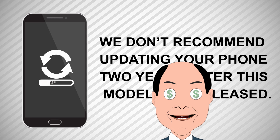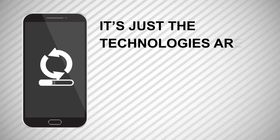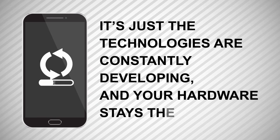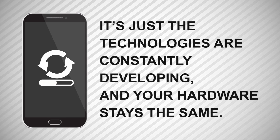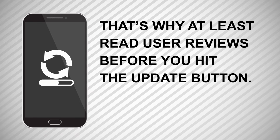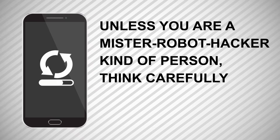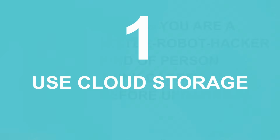And it's not because the manufacturer is so greedy and wants to make you buy the new model. It's just the technologies are constantly developing, and your hardware stays the same. They need to update the software to enhance the functionality, which your phone might simply not support. That's why at least read user reviews before you hit the update button. The problem with such updates is that it's either very hard or impossible to go back to the previous version of the software. Unless you are a Mr. Robot Hacker kind of person, think carefully before updating.